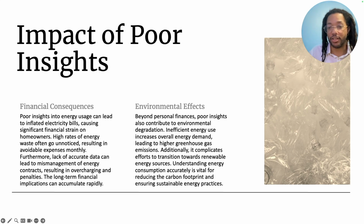And I don't know about you, but a lot of people are talking about the increased storms. I live in Florida, so I see the increased frequency and intensity of storms, and a lot of people are attributing that to our carbon footprint and our effect on the planet. So by reducing our energy use, we can help in that effort.